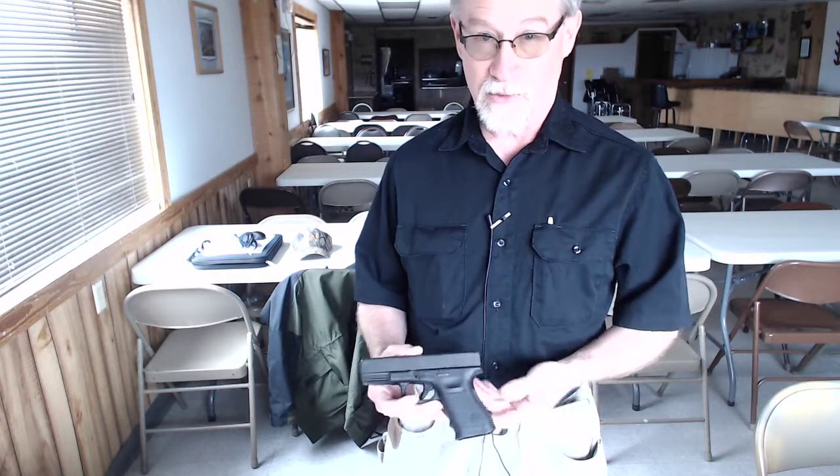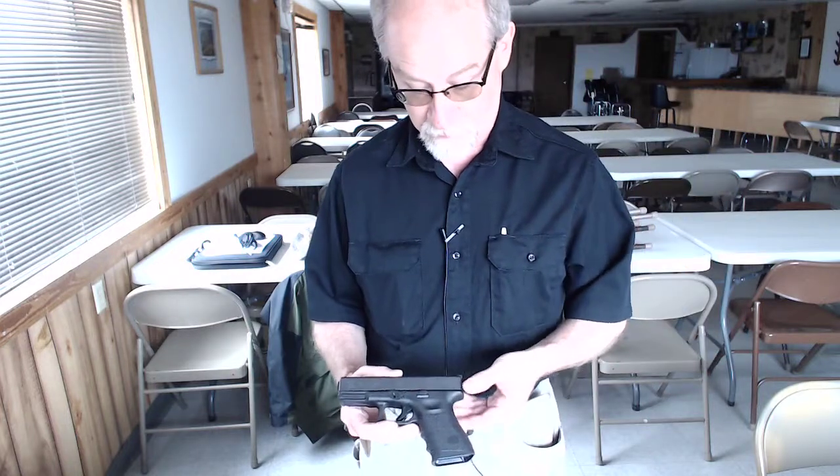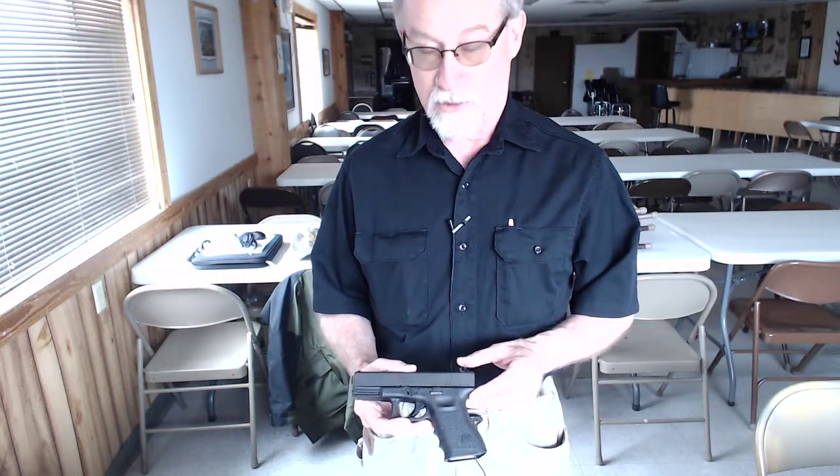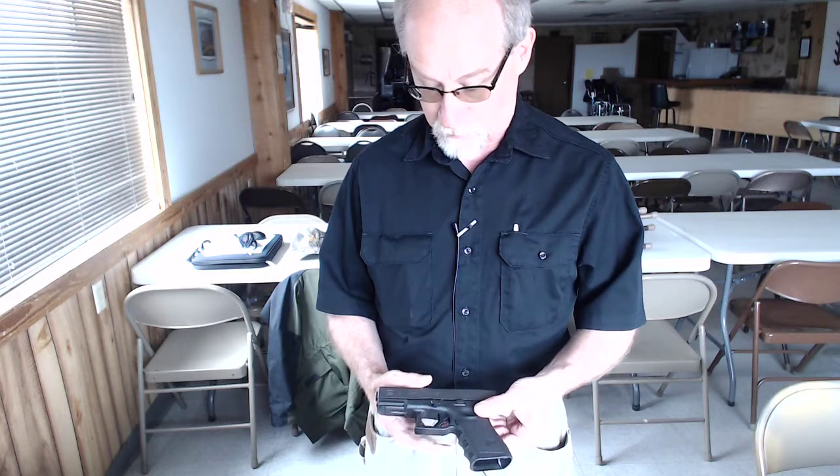Now, it's a bit more complicated to get the gun running again if you have a malfunction. There's several things that you may need to do to get a semi-automatic to function again if it has a malfunction. So that makes it a bit more complex for a new shooter to overcome.